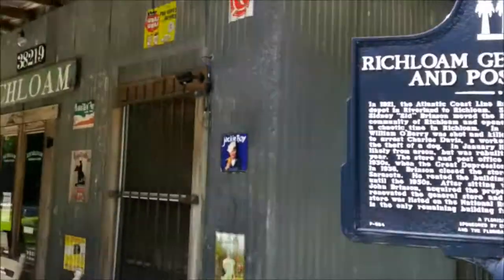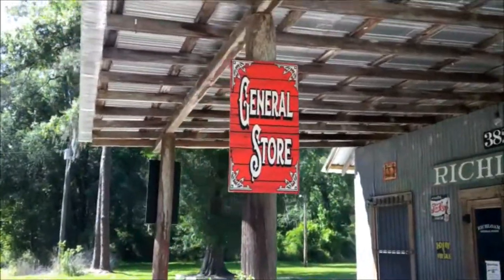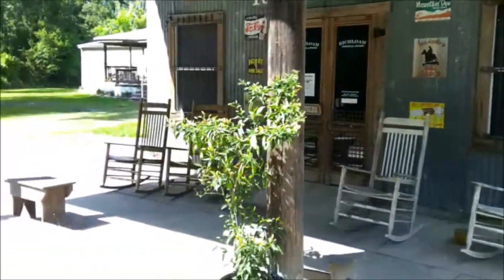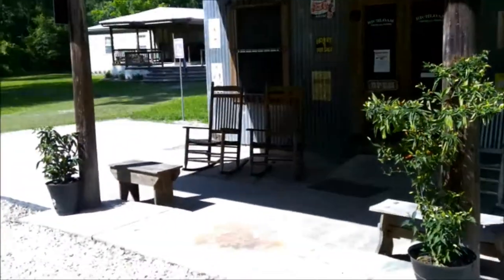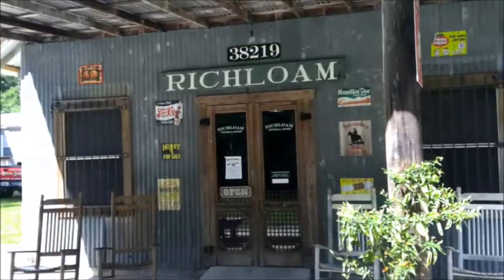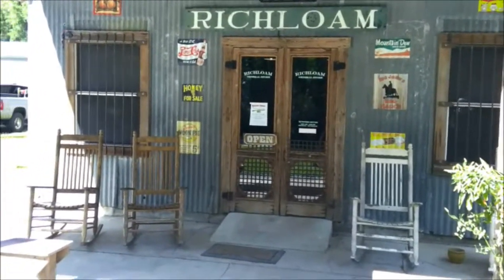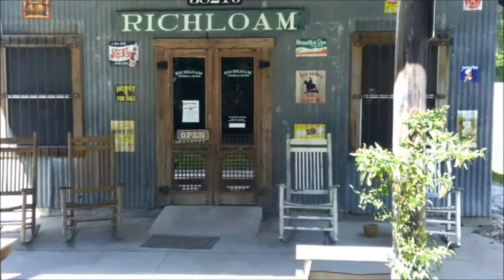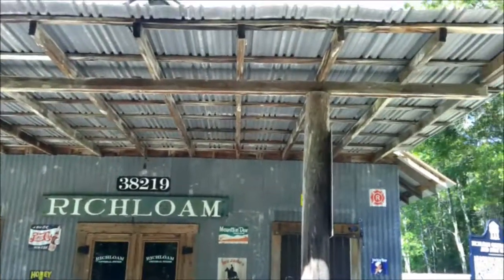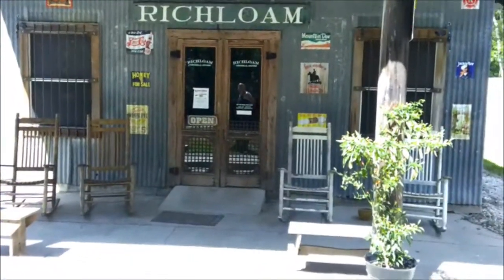Isn't that cute? And it's a general store. Very cute. Got rocking chairs and everything. Wow. And we'll try to go inside. The sun's really bright, so hopefully you guys can see all this. Isn't it cute? I think it's made out of tin. That is really cute.